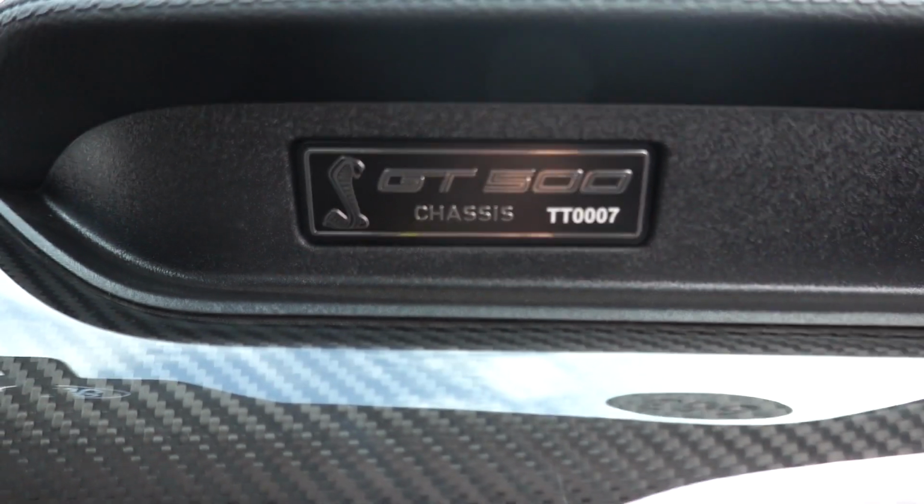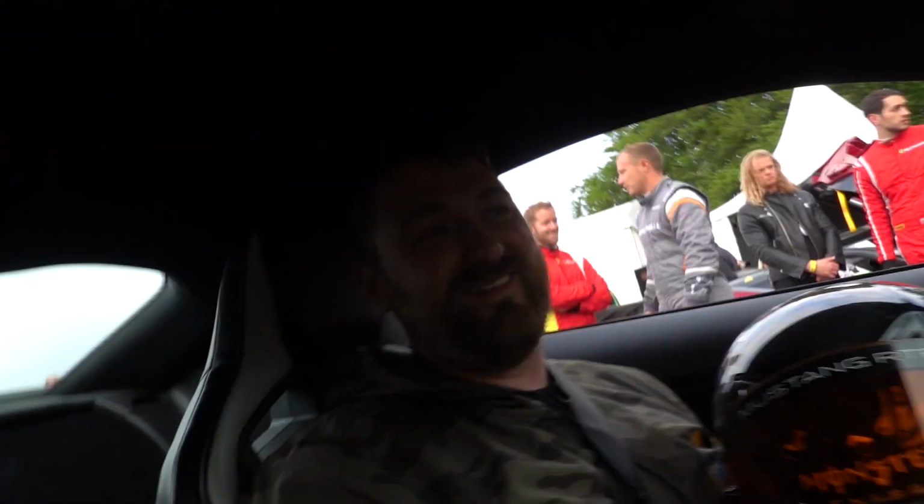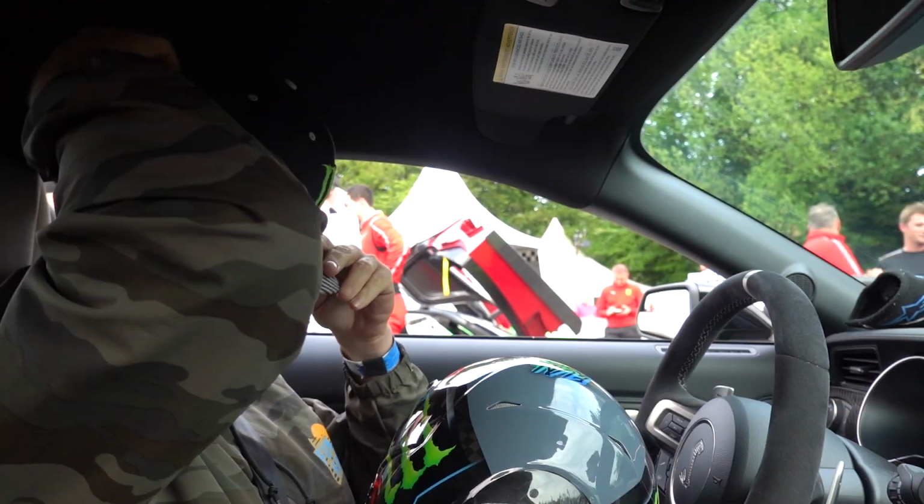Yeah, so we're ready to go do the top of the hill, Goodwood. Here we are, Vaughn Gittin, the brand new Mustang GT500. These things are insane. It's a little quicker than my diesel pickup. Yeah, it's insane. Epic. My heart is beating like crazy every time I drive this thing. Oh my God, it's a lot of car, man.